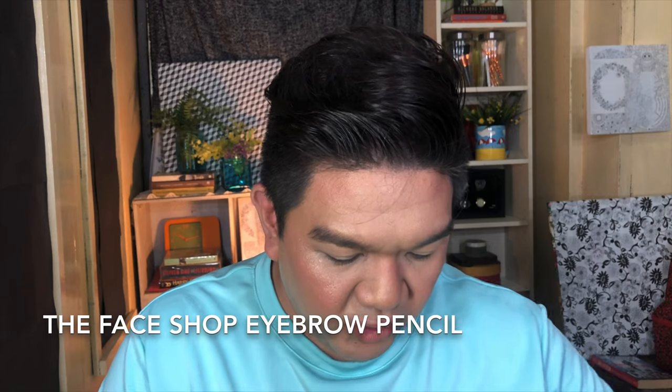And then, since yung kilay ko is full na and super bushy, medyo finifill ko lang siya ng konti nung pencil. Normally, I would use light brown or chocolate brown. I don't mind, pero mas gusto ko yung light brown. Pero I only fill it lang para walang butas.